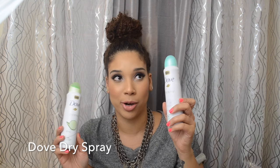Next, we have Dove's Dry Spray. Actually, I have another bottle over here. Clearly, I love this stuff. This stuff leaves you nice and moisturized, protects from odors for 48 hours. It's non-irritating, and when you put it on, it goes on dry, so you don't have that weird, sticky, wet feeling on your armpits. And it doesn't leave any residue on your clothes, which is the best part, because I'm so tired of so many of my clothes getting ruined with my deodorant. So I've really been digging this stuff.